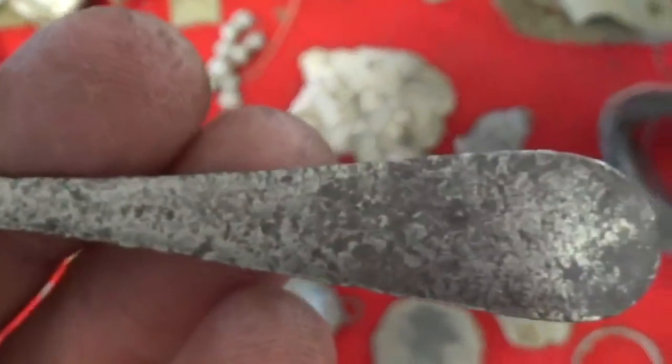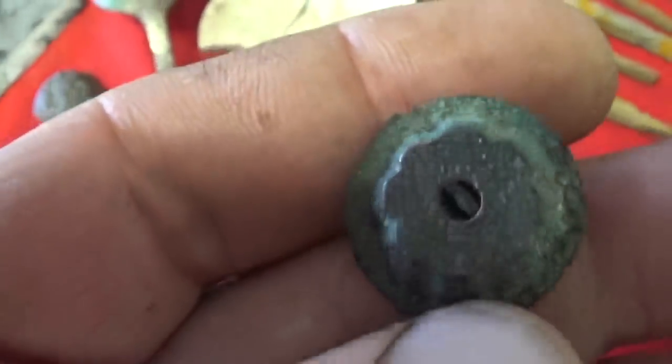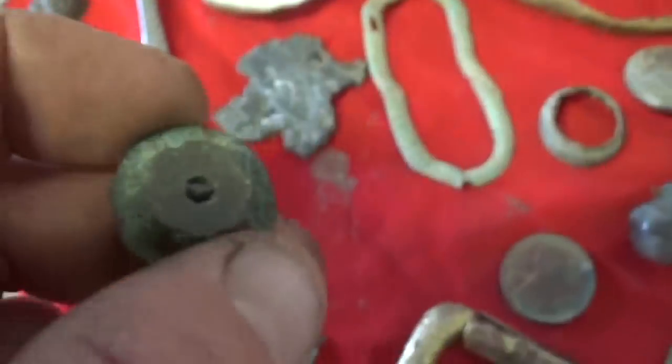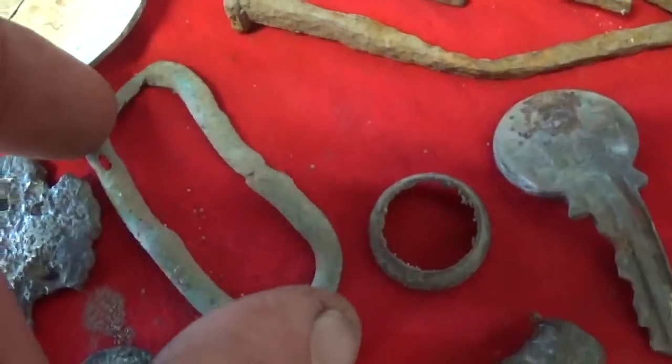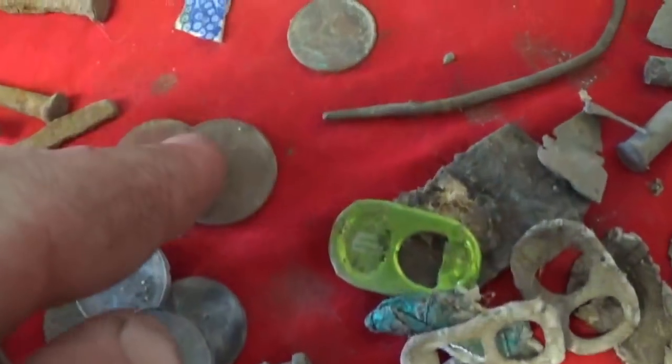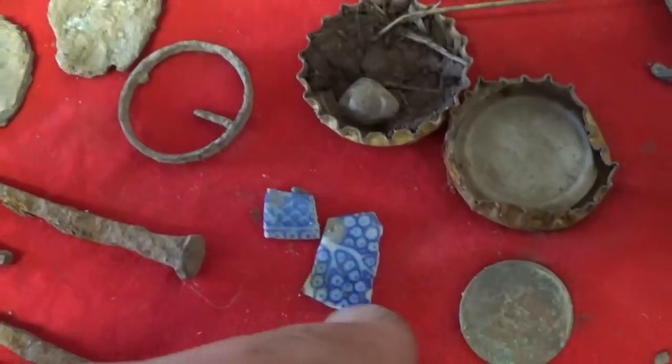This spoon, which is marked silver, so another silver spoon. This, I can't tell what it is. Maybe saddle adornment. It's a rock stuck in the middle, but it looks like some sort of bronze thing. It could also have been a screw to hold something on. This we're saving until we get a silver test kit, because I'm pretty sure it's melted silver. All indications. Little pieces of brass like that. Bent keys. We got some clad pennies. A couple nickels, a dime. This, I don't know what it is. If anybody recognizes it, let me know.